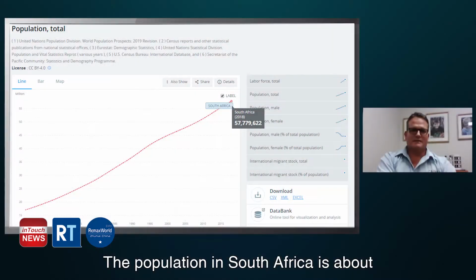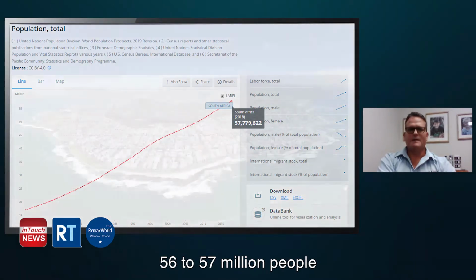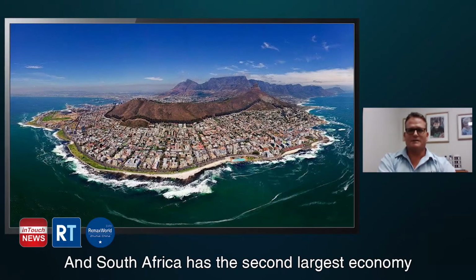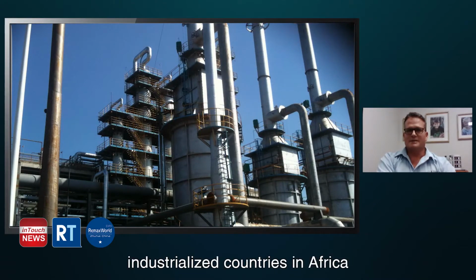The population in South Africa is about 56 to 57 million people. And South Africa has the second largest economy in Africa, other than Nigeria. It is also one of the most industrialized countries in Africa.